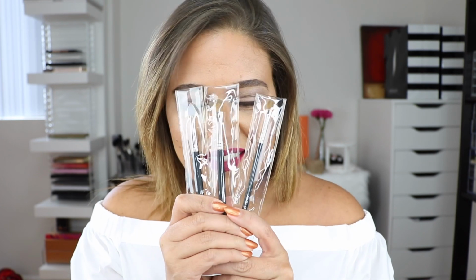All right, I got 3 more items from Inglot, and that is actually it for my vacation haul. So the last 3 items, I am a brush junkie, and I just can't help myself. So I got these 3 brushes. Their brushes are all made in China. The girl was explaining them to me. I have to look up on the website and read up a little bit more about it, but she said that they have synthetic and natural hair brushes. But I was specifically looking for shading brushes to pack color on the lid.